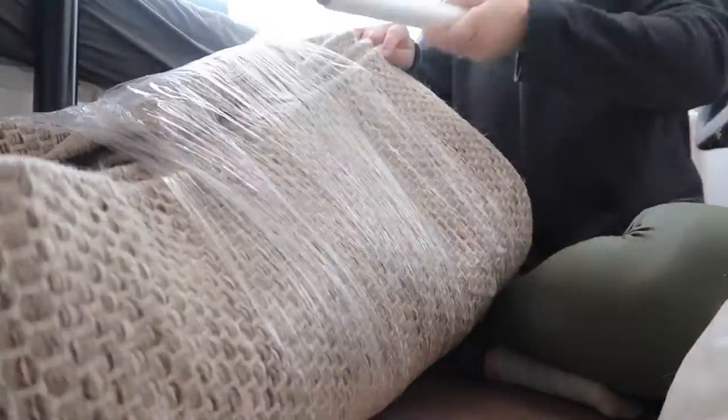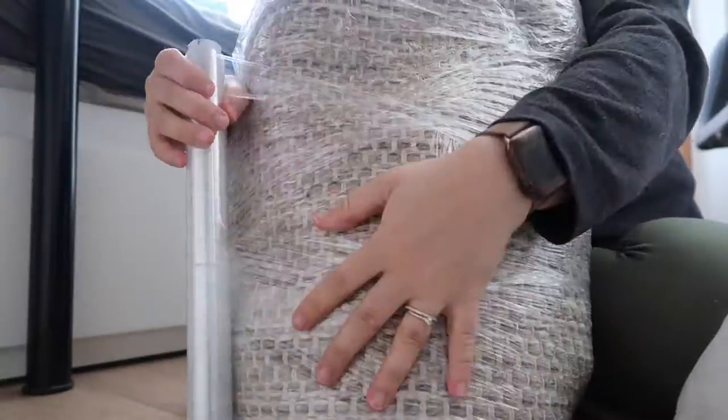I don't know, but I want to find that allergen. I just want to be done with his scratching. This is done. Do you think it's packed enough? I think it is packed enough. We'll see if this helps.